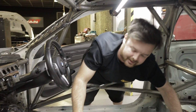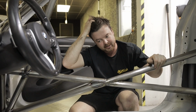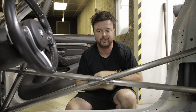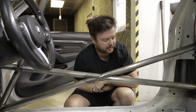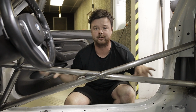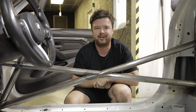It's probably stronger than it needs to be, but because I'd never done this before and I was working off basically photos of M4 race cars over in the UK, I didn't want to take any chances by doing the bare minimum. So I've gone a little bit overboard, but with the intention of never having an issue with the system whatsoever. They're all completely level too, even after I welded them, so I'm pretty happy with that result.